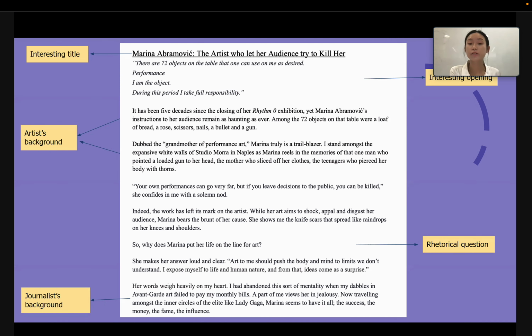Great. This is just the first page, but we'll go through it together and then we'll move on to the ending of this piece. Now let's look at the title, Marina Abramovich, the artist who let her audience try to kill her. How interesting is that title? How catchy is it, right? By nature, your feature article really, really, really needs to have that really catchy, really eye-opening title.